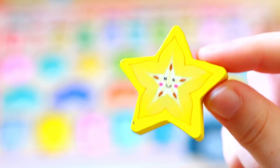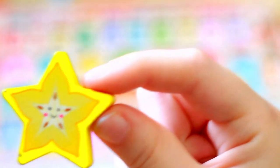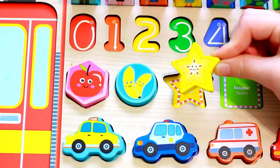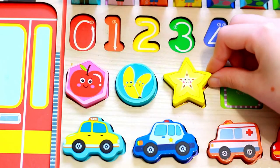Great job! Our next shape is a star. Where do you think we can find it? Right there, a star. Placing it in the sequence. Wonderful!